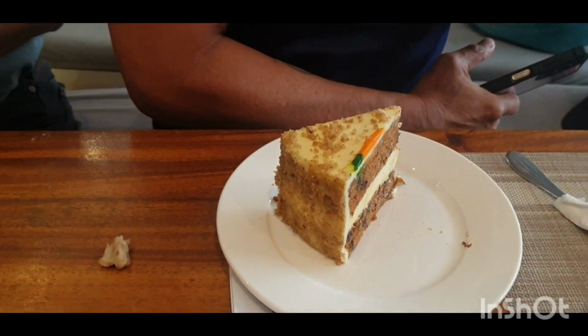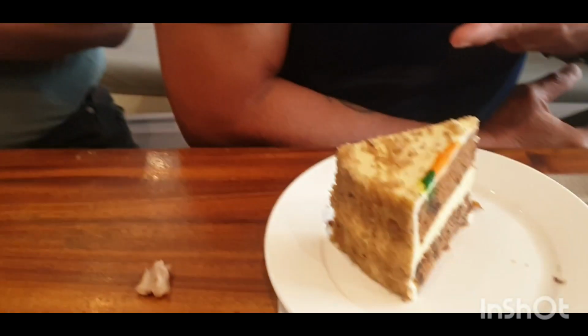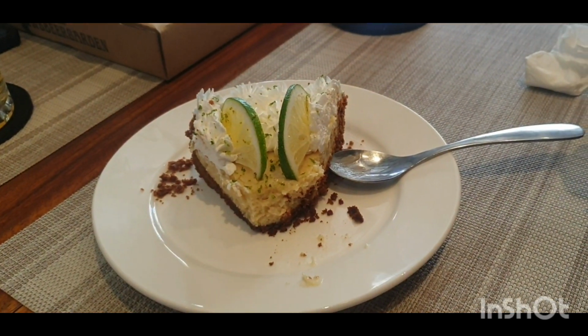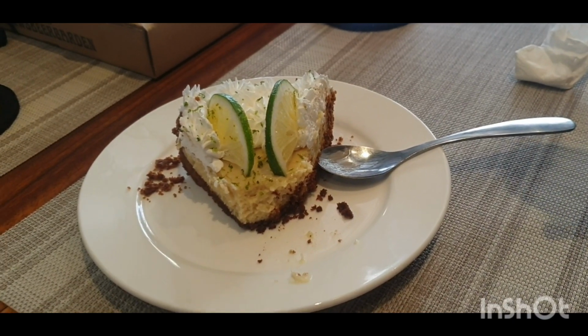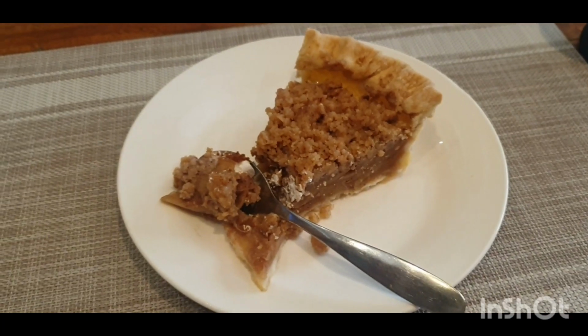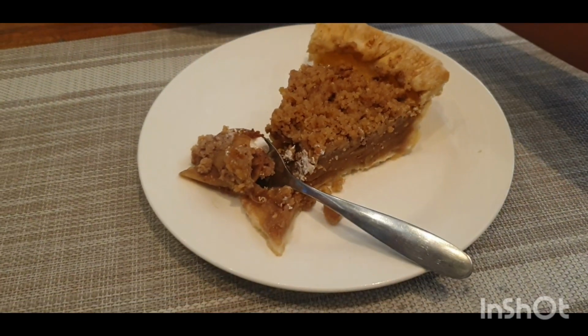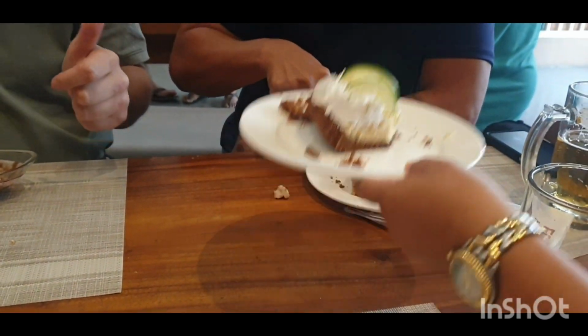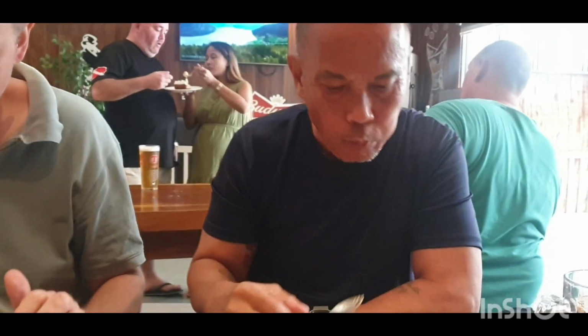So what have you got there, Jeff? My favorite, a carrot cake. Joy, what have you got there? Key lime pie. First time trying it, and it's really nice. Apple crumble for me. Carrot cake. Is it like ginger?